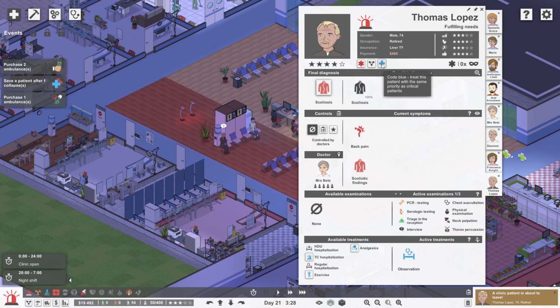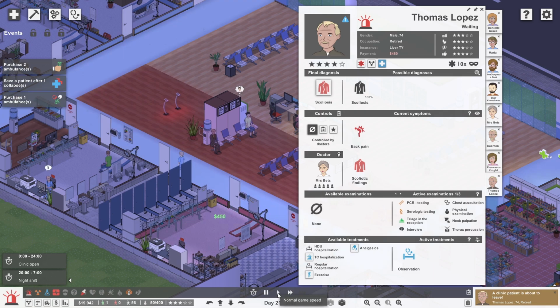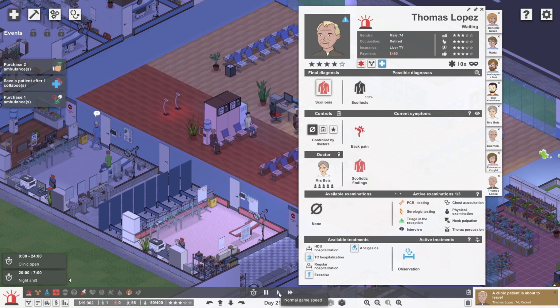Code Blue, treat this patient with the same priority as critical patients. So if we do need somebody to be seen urgently, if they're going to leave otherwise, we can press that button and they get seen pretty quickly. So Thomas Lopez, let's make sure that you get seen pretty much immediately. So here we go, 450 money coming from that consultation. That should have paid off a good chunk of the doctor's wage. So anything after that's going to be nice profit for us, which is good.